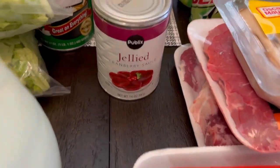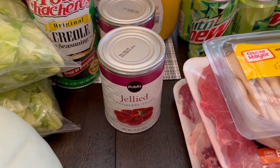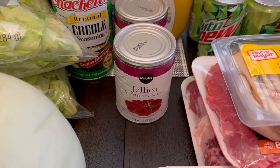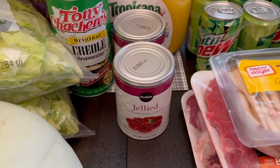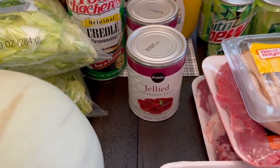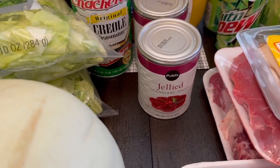Y'all, I saw this cranberry sauce and picked it up because y'all know Thanksgiving is in a few weeks. And for some reason, I always forget the cranberry sauce. So I saw it and just grabbed it. This was like $2. I'm sure it'll be cheaper the closer we get to Thanksgiving. I would hope that cranberry sauce would be less than $2 this year. But y'all, the way inflation is, I don't know. I'm pretty sure you can get cranberry sauce for like 99 cents. Or we could in the past, maybe. I don't know. But I got this just in case I forget to get the cranberry sauce, y'all.